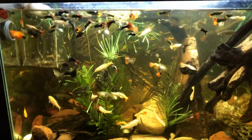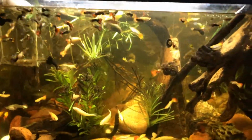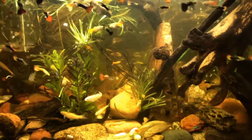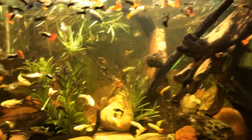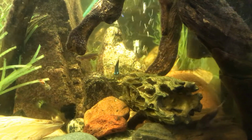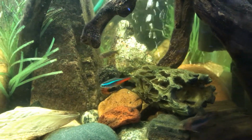So with that, guys, that's a little bit of a view of this tank again. I'm down to one Neon Tetra. I noticed that as well. I had originally 8 and I only see the one. He's all by himself, so I'm definitely gonna have to go in and pick up some more Neon Tetras, because I just love those guys. They're so cool.